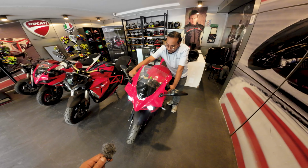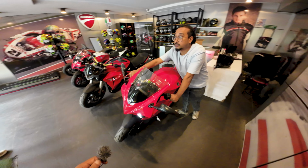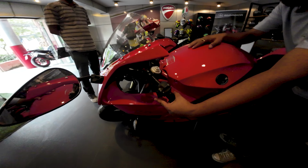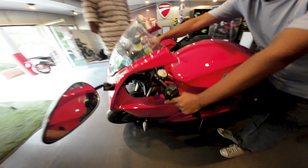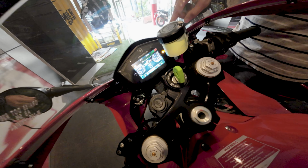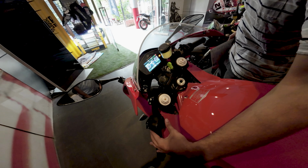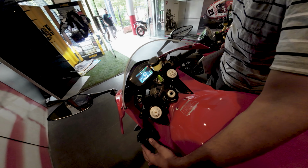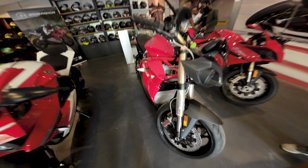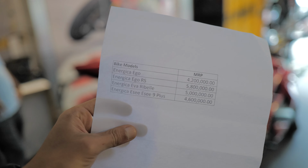The bike has 2 years of warranty and the battery 3 years. The battery capacity is guaranteed to remain at about 80%. These batteries have a life cycle of 1200 cycles, so an estimated 2 lakh kilometers when you reach 80% degradation. 2 lakh kilometers is a lot, right? And here is the price list.